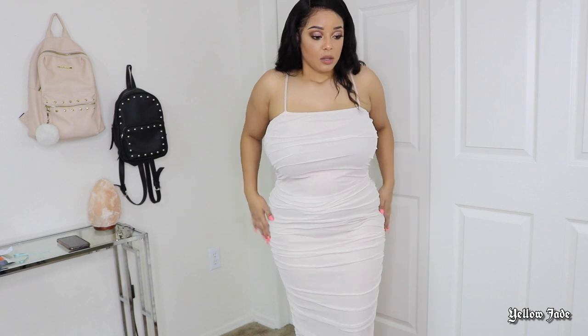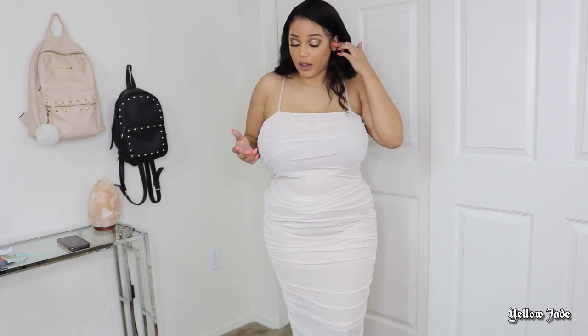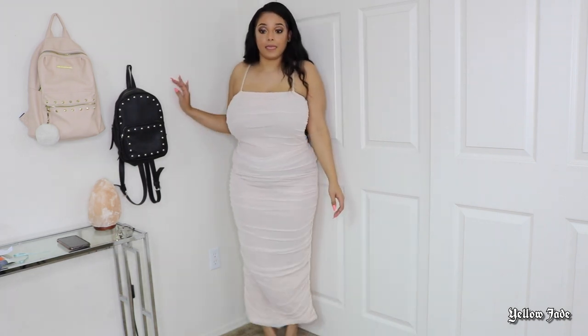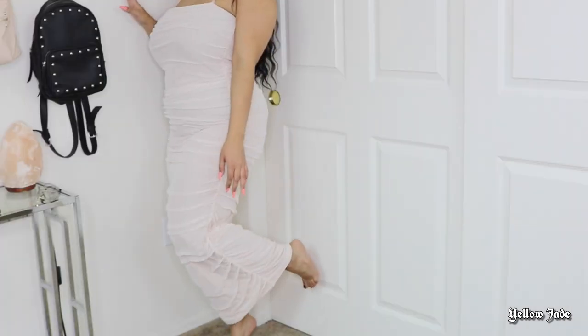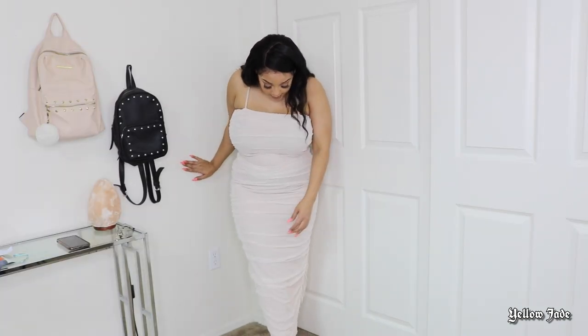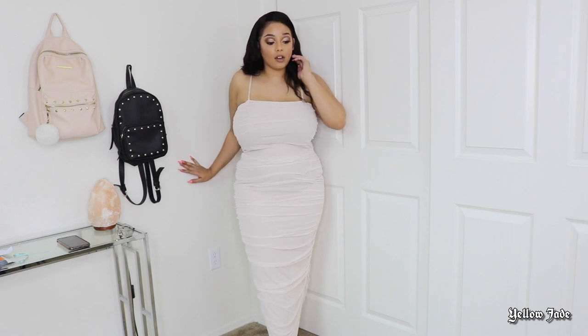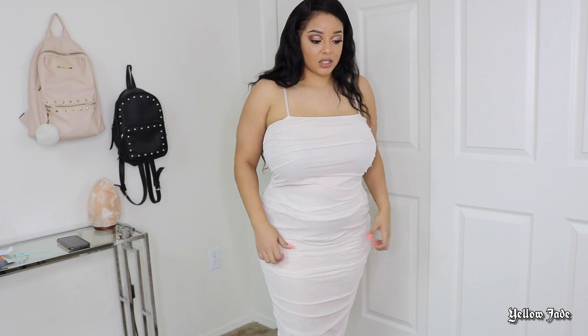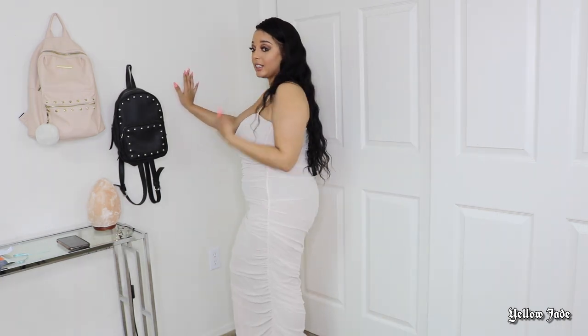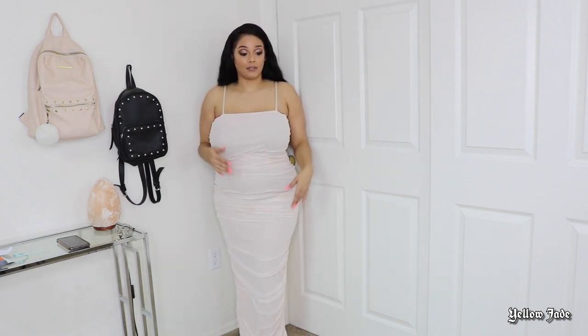It might not even be reading on camera that well, but just the way it's fitting is not right. And the length, it is definitely all the way to the floor. It's not bad because it's not dragging on the floor. It is at a good inch and a half. I don't know. Something's just not right about this fitting. I wanted to love this. I really did. But I'm just not feeling it right now.